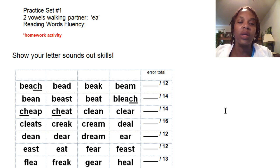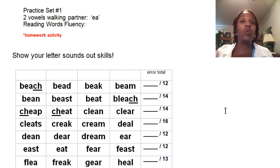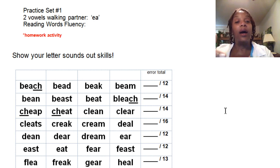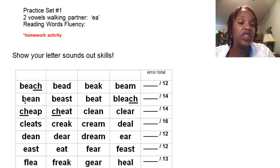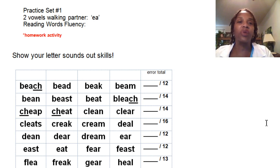and try to remember to use them in a sentence as well. Now, for my level 1 students, you might not want to complete this whole page in one class or one sitting because there's quite a lot of words is what I'm trying to say. So for my level 1 students, just do a couple lines each class or a day or something like that. But for my levels 2 and my levels 3 students, you can just get through all of these words, right? Just reading like beach, bead, beak, beam.